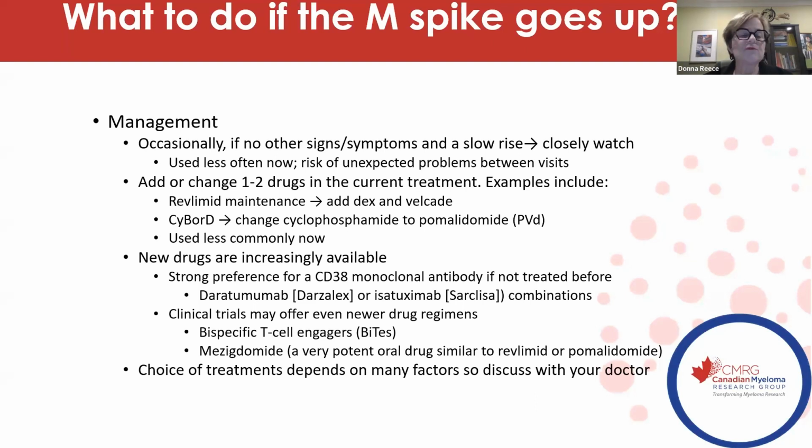But to go through the broad options, on occasion, if there is just a biochemical or lab increase in the M protein, and there are no other signs or symptoms of myeloma damage, and the rise is very slow, we will occasionally just observe patients. Now, this is a decision made with our patients. I would say the most common situation is if someone's on Revlimid maintenance after stem cell transplant, and let's say their myeloma diagnosis only caused anemia.